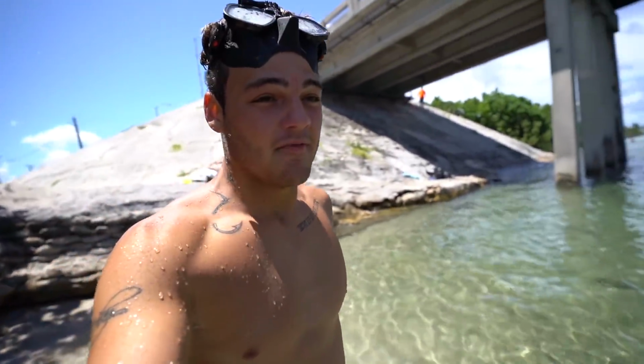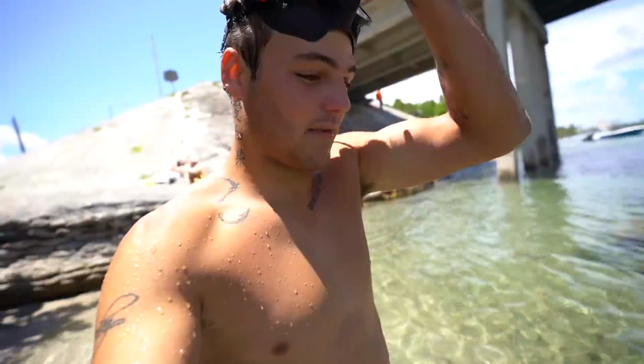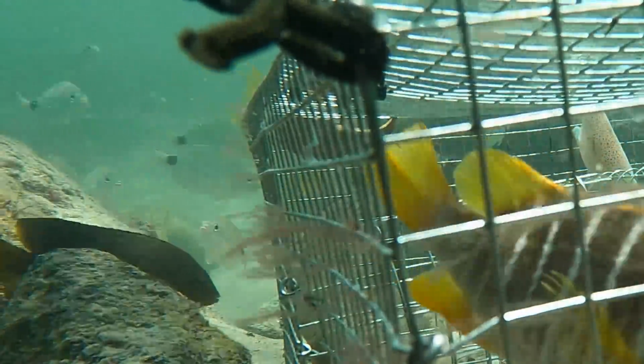All right, update. Our trap is down there at the bottom right now. We have one fish in it. I think it's some sort of snapper, that's for sure. There's a bunch of fish surrounding it, but we're having a problem with that bait just hitting the side of the cage, and the fish are eating it from the outside of the cage. Now we're waiting for all the fish to get in the cage. The whole goal is to get them through those holes and stay in the cage.